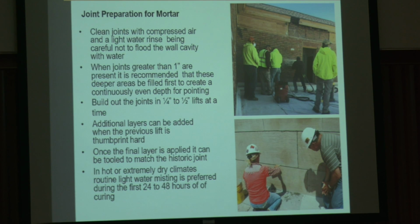Joint preparation. So clean out the joints with compressed air and a light water rinse. Being careful not to flood the wall cavity because you have opened it up now. So you might have delicate plaster on the interior or something like that. But you do want to rinse out that joint. You don't want a whole bunch of mortar dust left behind.